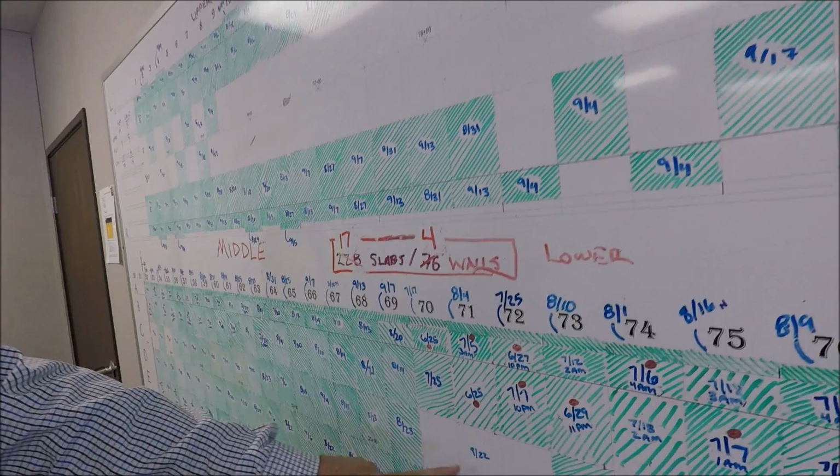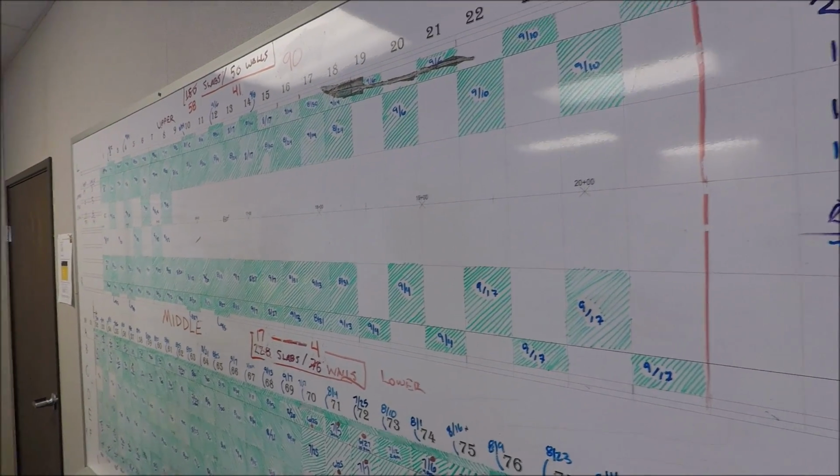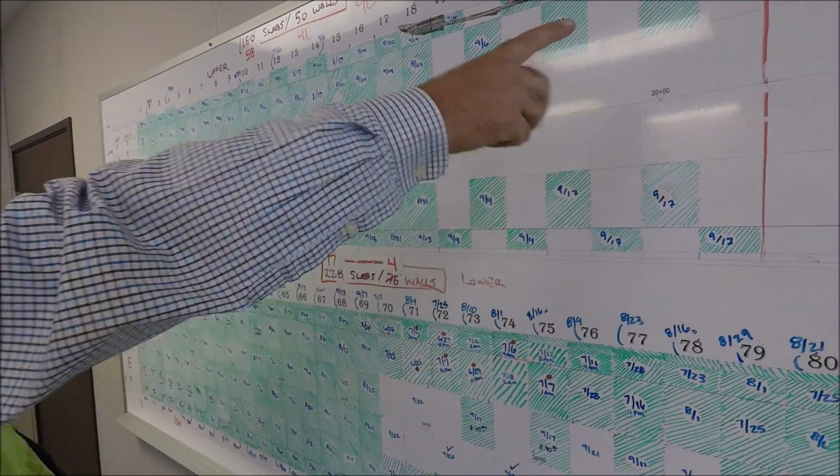You already saw it out in the field there, and if it's got a date in it, it's happening this week. And then in the upper chute, same drill, blank spots are what's remaining for this season.